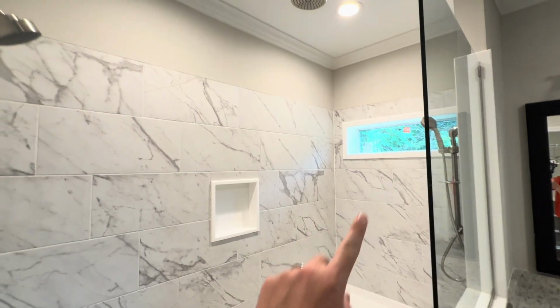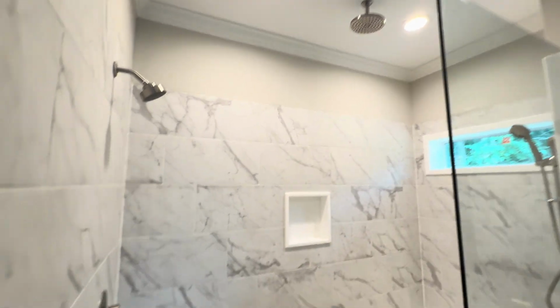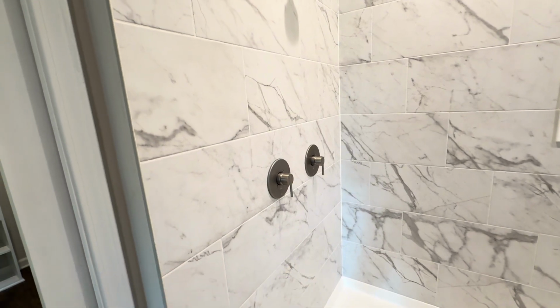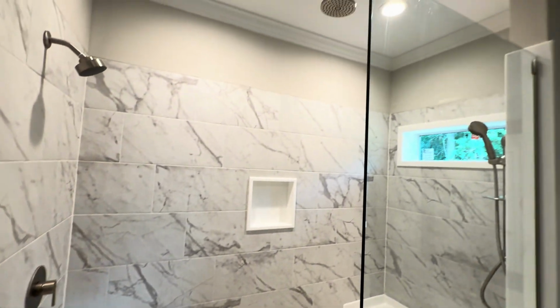You got your handheld there, and your rain head up top. We put them on different diverters too, so you don't have to turn on all the heads at once. They're on separate diverters there.